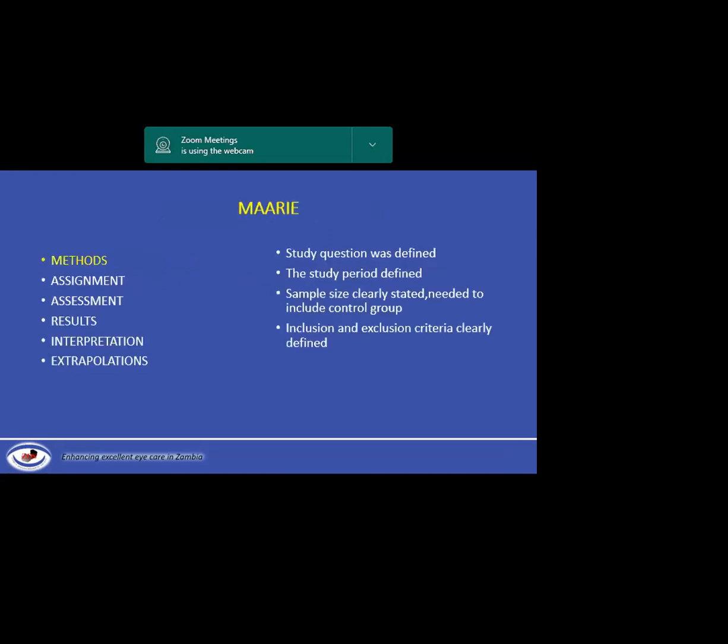And to go into our critique, according to their methodology, we have noted that the study question was defined. The way they said it was randomized was defined. The period was also given, but it wasn't clearly stated when it started. It was just mentioned that the study period was 6 months. They didn't say when it started and where it ended. But they said at least they entered the study for 6 months.